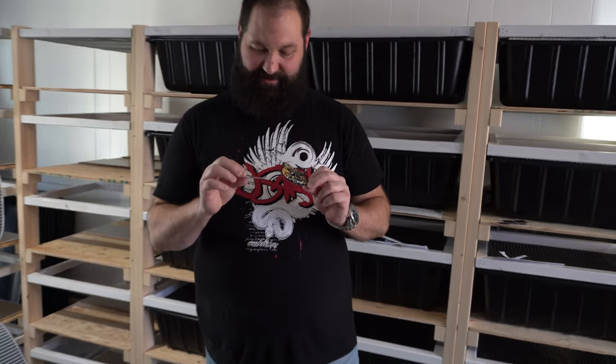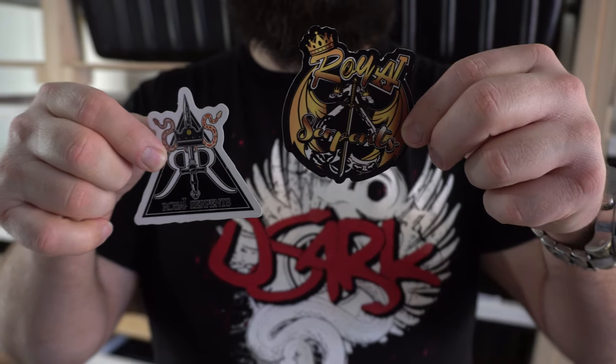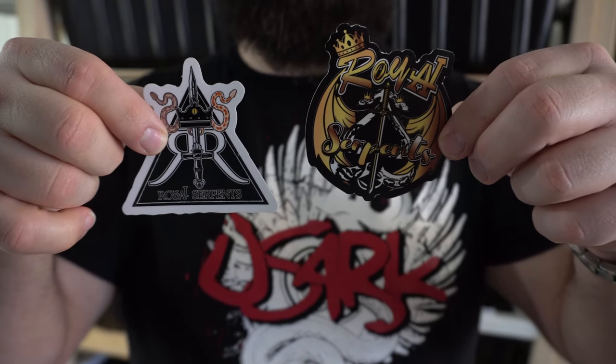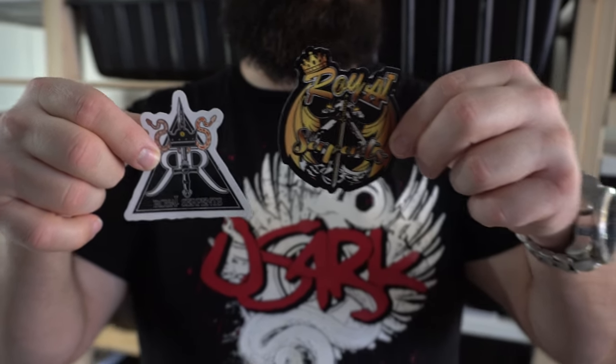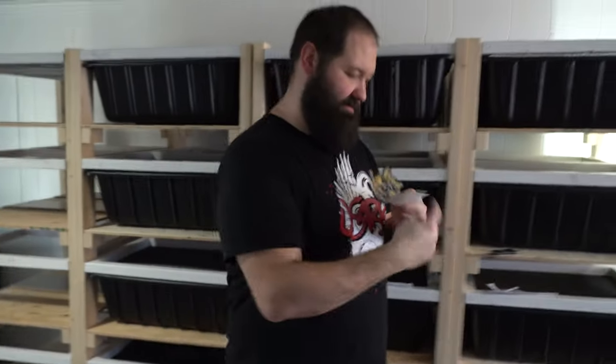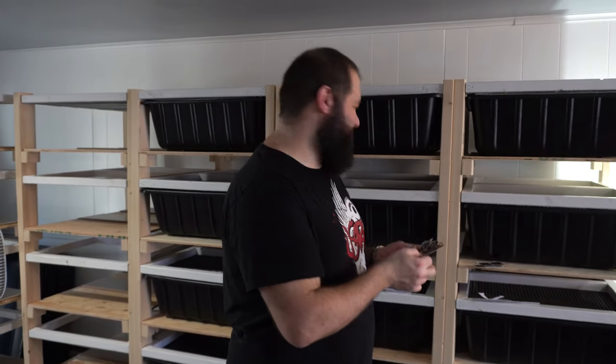All right, so here's their stickers. They look pretty cool. I like the design on the one, Royal Serpents. I like them both, but those are fancy. This one on your right looks awesome. Man, making me feel bad about our stickers. We need better stickers.